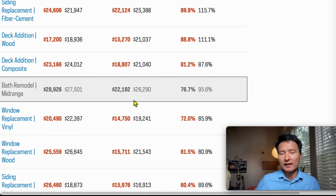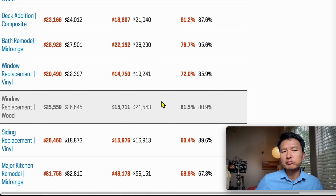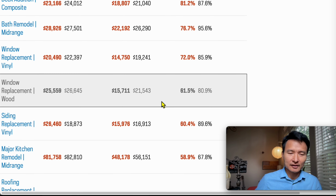Bathroom remodel mid-range, $29,000 spending, you get back $22,000. So that's a lot of money lost. I mean, we're heading into the 76% range recouping. Window replacement with vinyl, 72%, you lose a lot of money there. Window replacement with wood, you lose even more money. So if you're going to do the window replacement, it's better to go with the vinyl because people have the perception that wood isn't as good. It's probably the water in Oregon and rain. Probably vinyl makes a lot more sense than the wood.